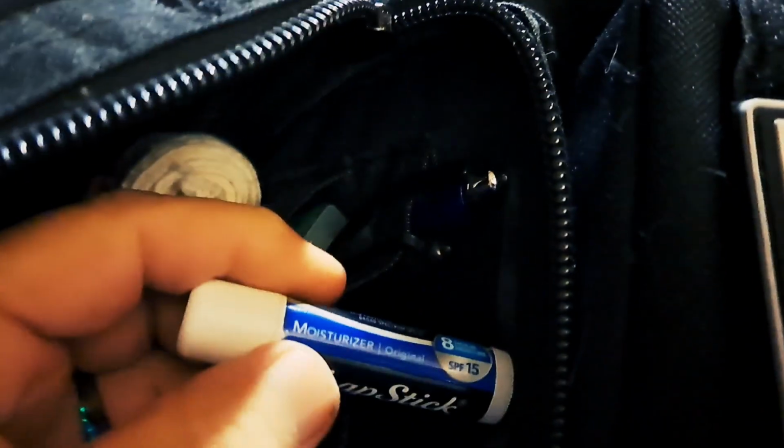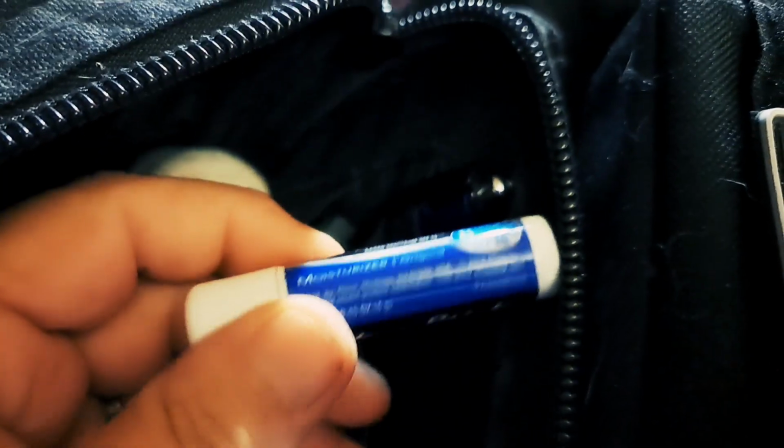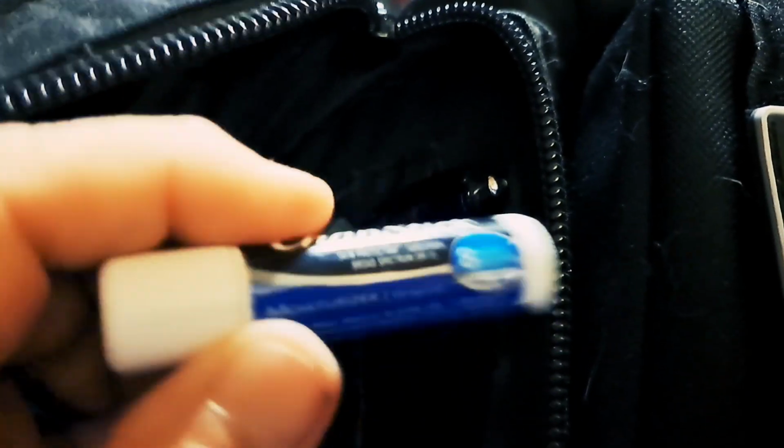So this is the front pocket. So I got a vape pen. I got something to write with. I got my thing of Tic Tacs. I just bought a new one. Chapstick, and I buy the medicated chapstick just so that you could use this to start a fire too, folks. Oh, okay, I got another vape stick there.